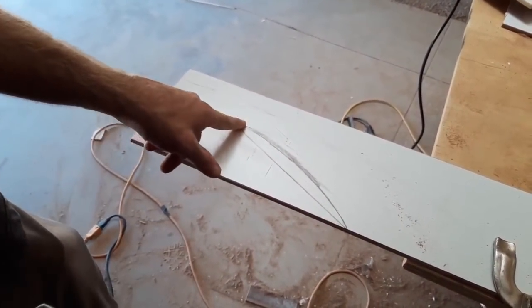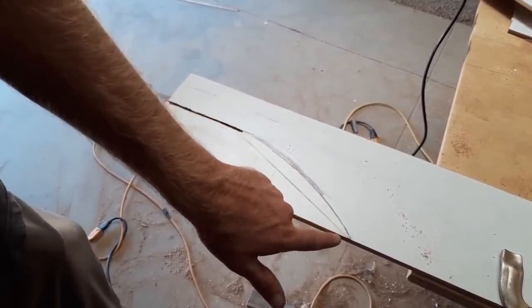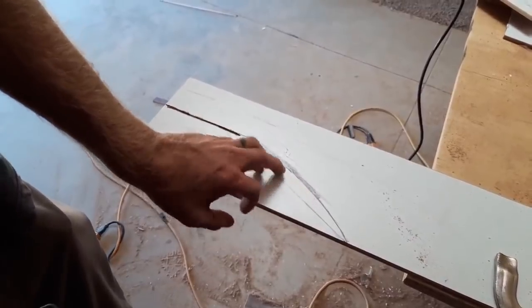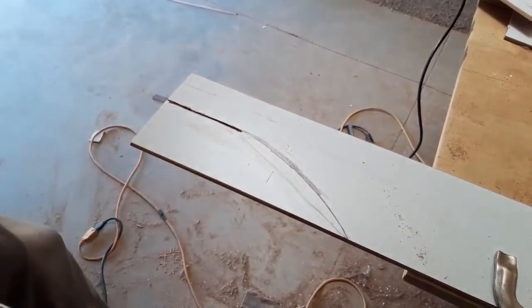So that's going to be the straight portion, and then it's going to start curving. What I'm going to do right now is I'm going to cut it straight, get this piece off, so that way I'm working with just that little circle area right there. So let me get that done real quick.